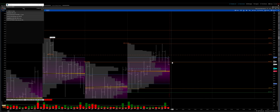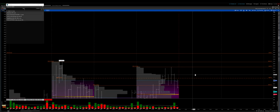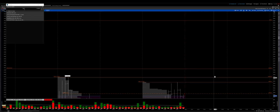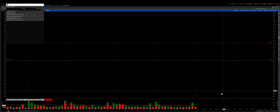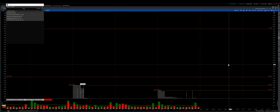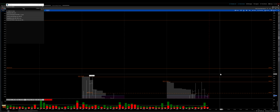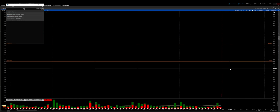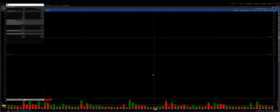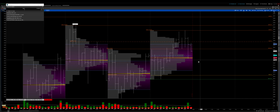Now we did close above it, but I'm thinking if we find acceptance above 45.25, then we have a good opportunity, at least coming out of this balance to the upside, getting these higher days, and then testing that 45.62. Now, if we do get above our balance high, there isn't a lot in the way, right? There's nothing really stopping us from getting up into 45.62.